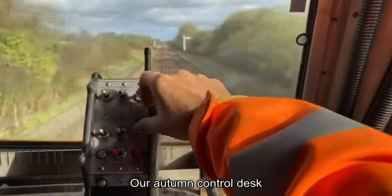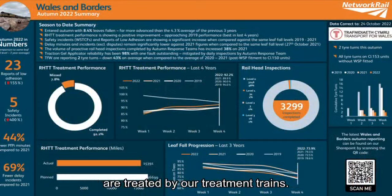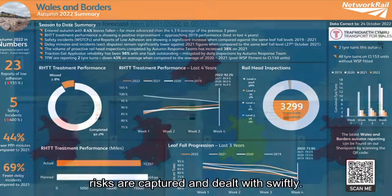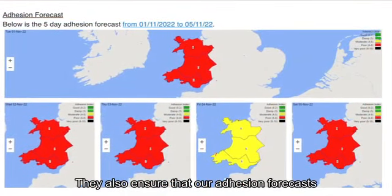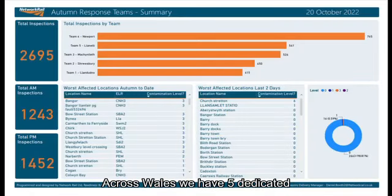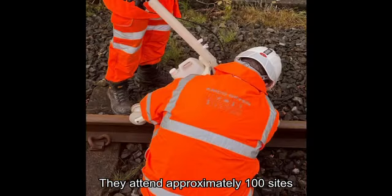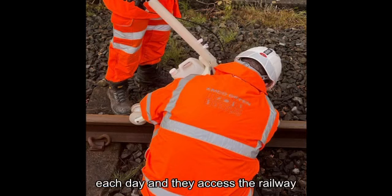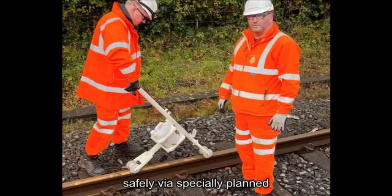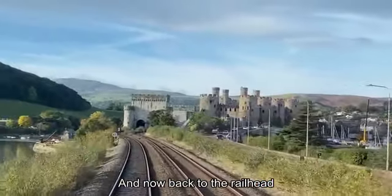Our autumn control desk is absolutely critical. It ensures that we track the routes that are treated by our treatment trains. It ensures that response gangs are targeted accurately and that any new risks are captured and dealt with swiftly. They also ensure that our adhesion forecasts are reviewed carefully and acted upon. Across Wales, we have 5 dedicated autumn response teams ready to treat higher risk locations. They attend approximately 100 sites each day, and they access the railway safely via specially planned and additionally protected line blockages. And now back to the railhead treatment train run.